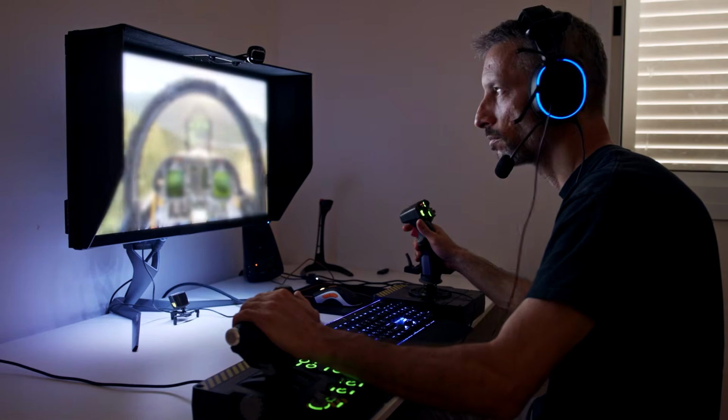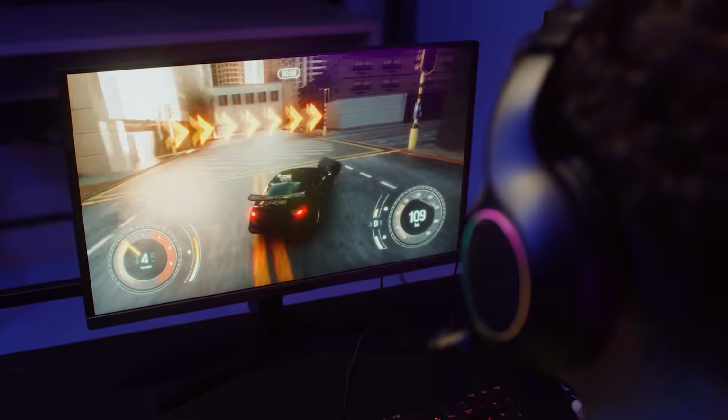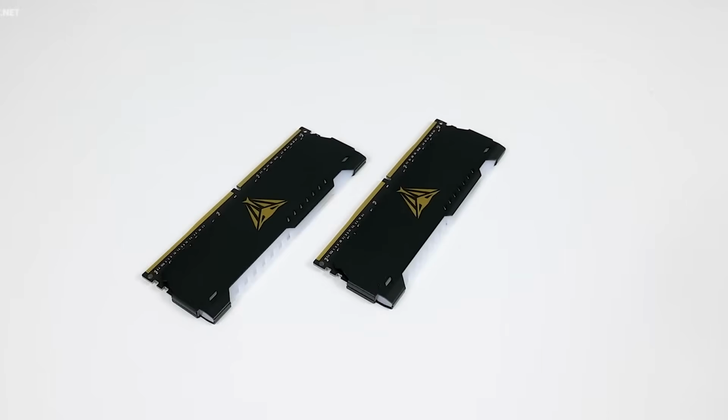What's the true backbone of a high-performance gaming rig? It's the memory that keeps your games running smoothly and your streams flawless. But finding the right balance between speed, capacity, and price can feel complicated.